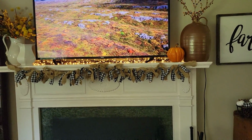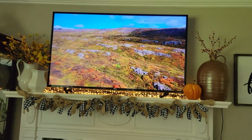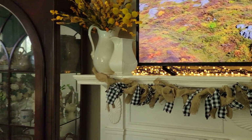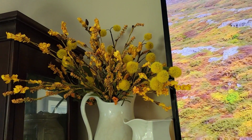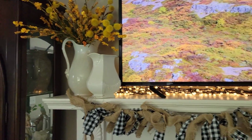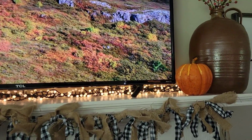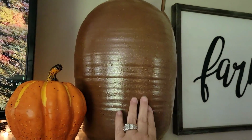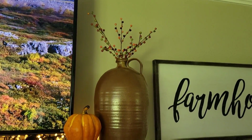Okay, look at that. Now that's my TV, so I don't know if you can really get the full effect with the beautiful autumn scenery on the TV, but these white pictures were in my kitchen. I used them in the corner as decoration, and I just picked up some fall yellow floral picks, put in one of them, so I already had that. And let's come over here. And I keep my twinkle lights up all the time. My husband and I bought this baby at an auction. And just some more floral picks in there.